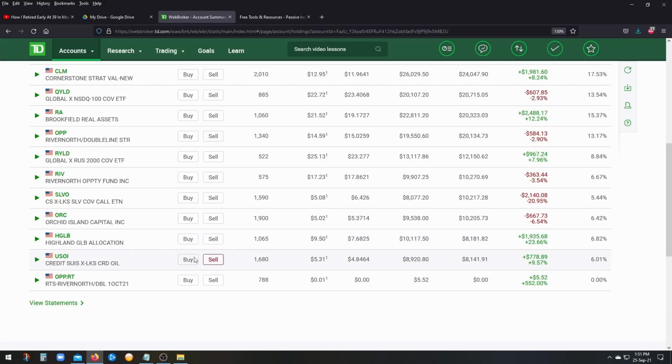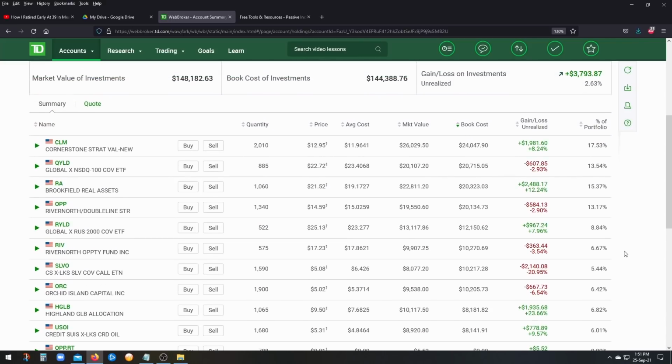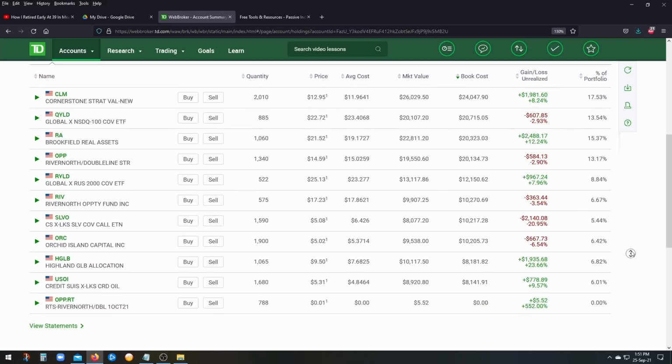And last but not least, USOI. It's the same thing as SLVO, except instead of covered calls on silver, they do covered calls on oil, basically USO, this fund which holds oil futures. So this is my RRSP, guys, in a nutshell. Very aggressive in terms of income, but that's okay.